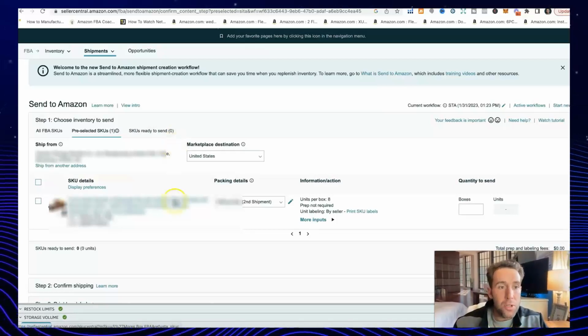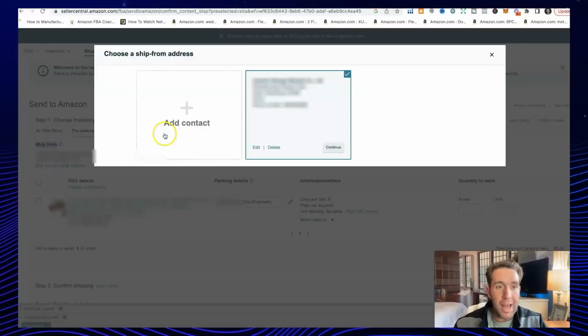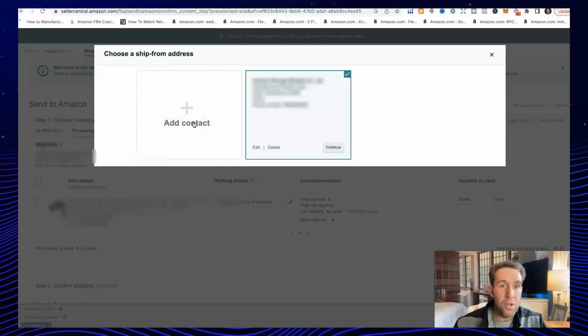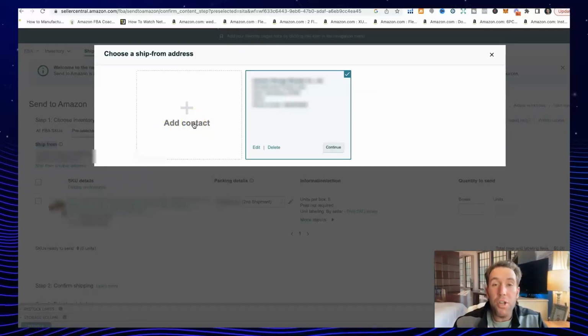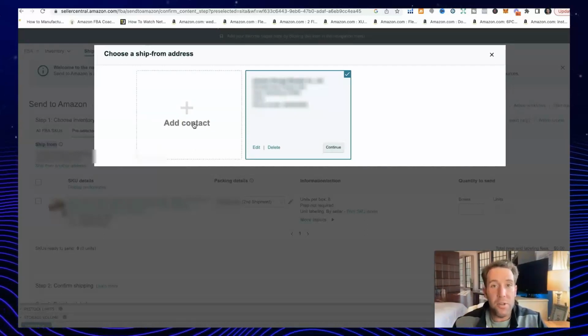Okay. So the first thing is we're going to enter a ship from address. You can click here, add contact, and enter a ship from address. For the ship from address, you can go ahead and enter your supplier's factory address. It's always going to be safe to do that.